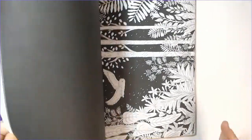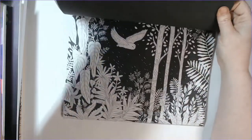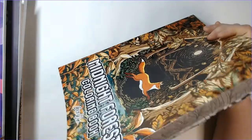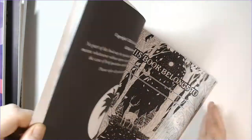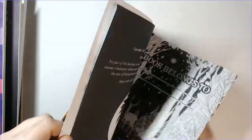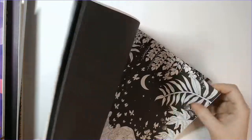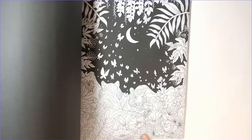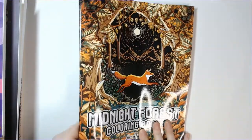But this black background, I like this one a lot too with the owl. It's a little more detailed, I think, than I realized what I was signing up for. That's fine. It's still a beautiful book. I still wanted it anyway. So there you go.